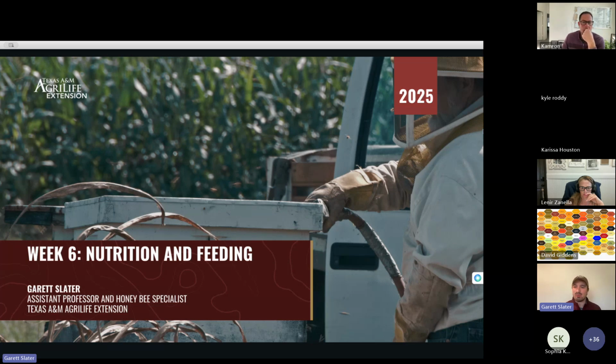Today I'll talk about week six, which is nutrition and feeding. This is one of the most important parts of beekeeping, and also one of the most difficult because it's so regional specific. Feeding and nutrition differ in the western part of Texas versus the eastern part. Knowing what the bees need in your area is going to be really important.